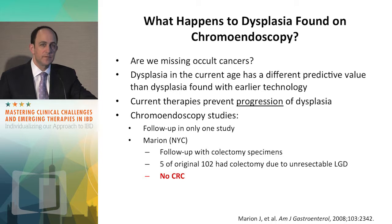So there's a couple of possibilities. One is that the dysplasia we see with our better imaging techniques does not have the same predictive value of the old-fashioned dysplasia that we all learned about. And we think that's probably true, and Noah's done some nice work to look at that. The second possibility is that dysplasia that we find this way is either being inhibited from progressing or may even be regressing. So what you really want to know is, are we preventing cancer by doing this?